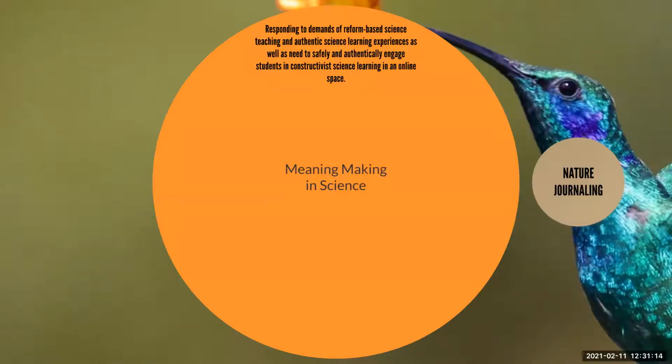Meaning making is considered to be learning in action, which is the process learners go through as they assimilate new knowledge into their schema. Nature journaling has the potential to bridge three-dimensional, standards-based instruction with natural phenomena in students' place of the schoolyard. The pedagogy of utilizing outdoor areas for instruction includes engaging activities that use the environment to promote learning with academically engaged students.